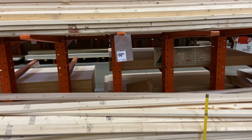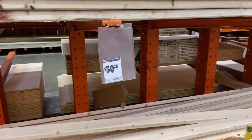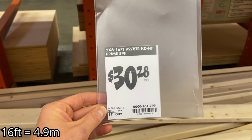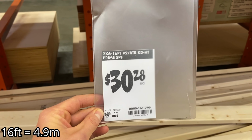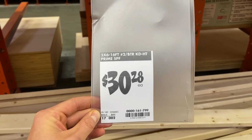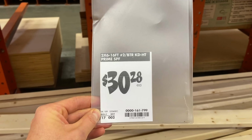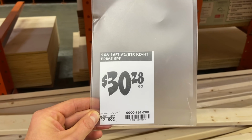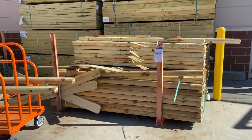My Home Depot doesn't even have untreated 2x8s. All they have are untreated 2x6s, and you'd have to buy 16-foot boards, go to the trouble of cutting them in half just to make your own 8-foot section. You're still paying over $15 a board, and then they're not going to last nearly as long. This wood is going to rot 3 times faster than the pressure-treated stuff. So that brings me to my secret tip.